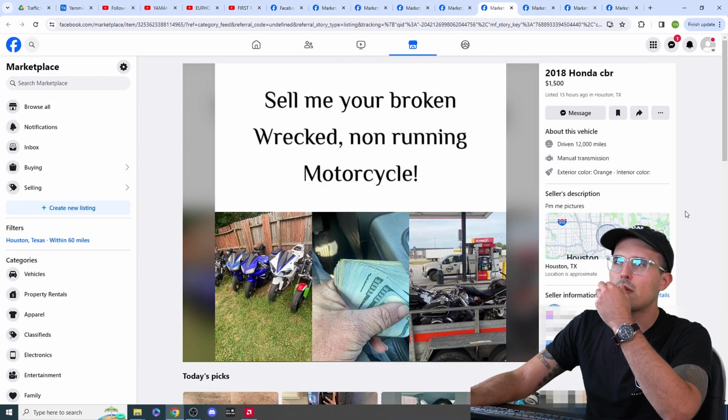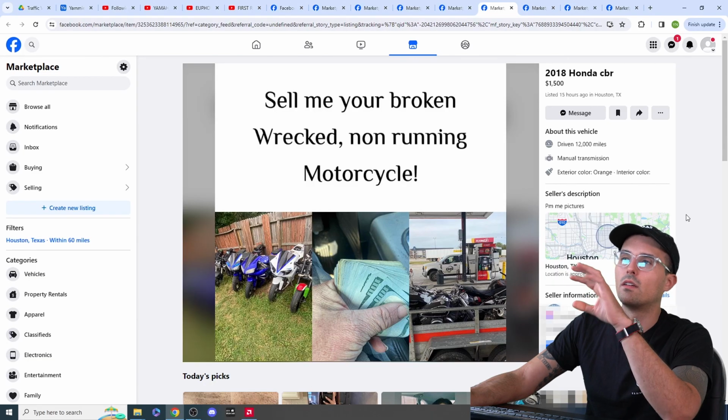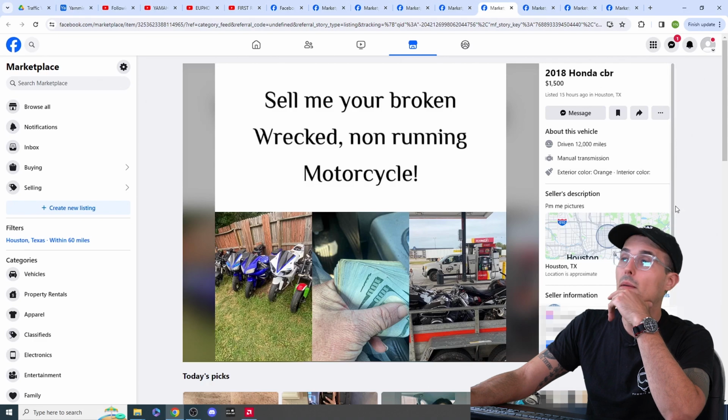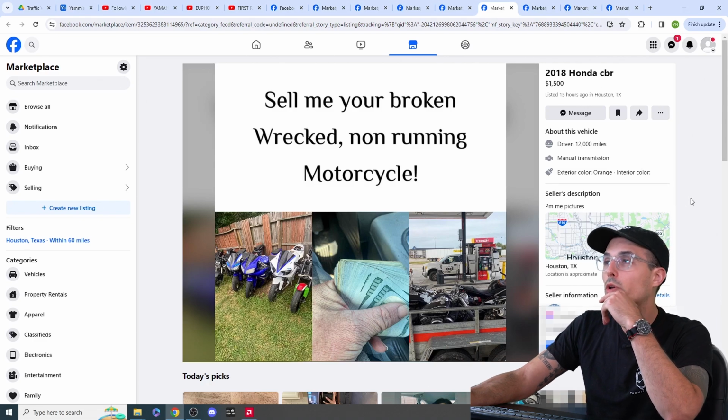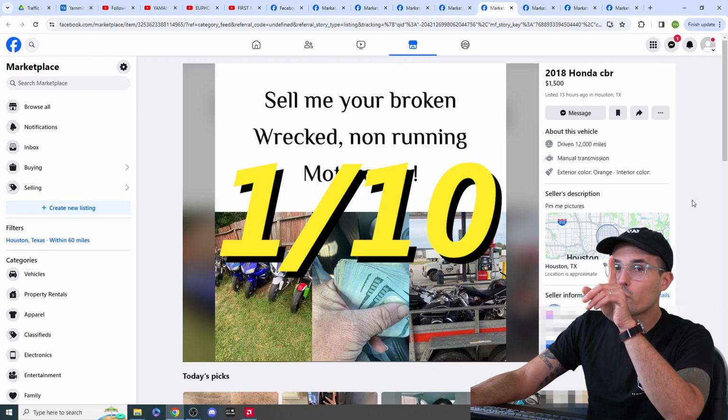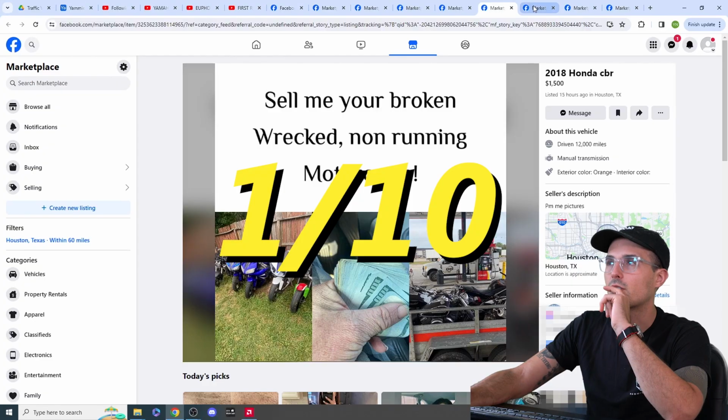The seller says, PM me pictures. I don't think I want to, man. I think I'm gonna get pictures that I don't wanna see back to me of the kind of dirty, seedy stuff you got going on with those hands and that money. Peculiar ad, I'm gonna rate this one a 1 out of 10. It's actually worse to get a 1 out of 10 than a 0 out of 10, but that's just my opinion on it. Let's just move on to a real motorcycle. This is freaking me out.